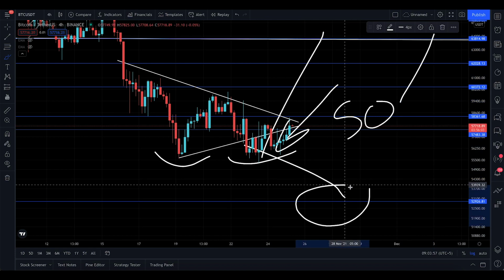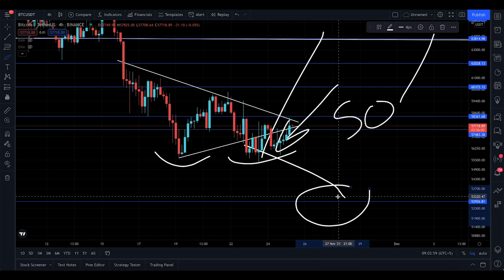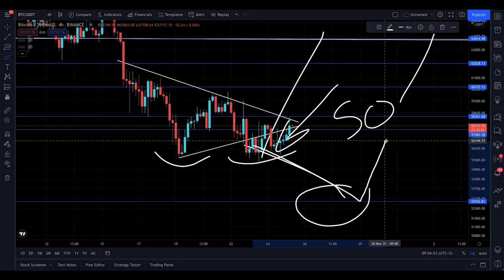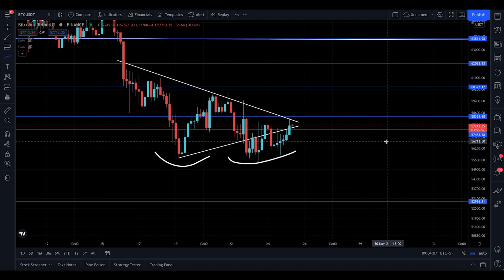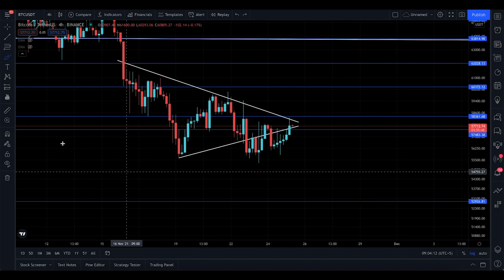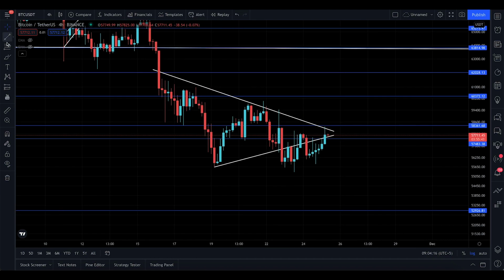If it goes down, at least you're buying the dip, and you can dollar cost average, because anytime it goes down here, it goes back there, you are going to be in profit. You're going to be in profit. So either way, it's a win-win situation. It's a WW situation.